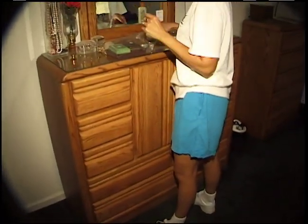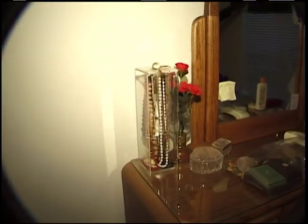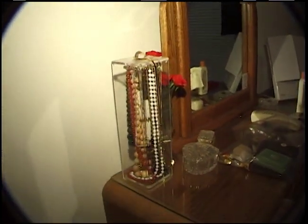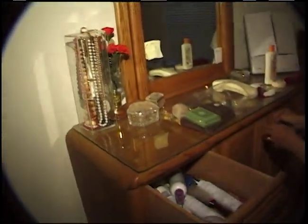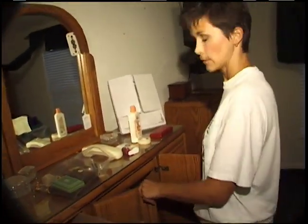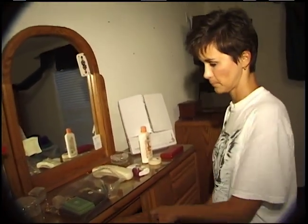I'm pretty much taking all my jewelry with me. You going to take that too? You taking that? That's mostly costume. Yeah, I can put that in here. I'll probably set that up in here. I have our cowboy hats in here so they don't get messed up.